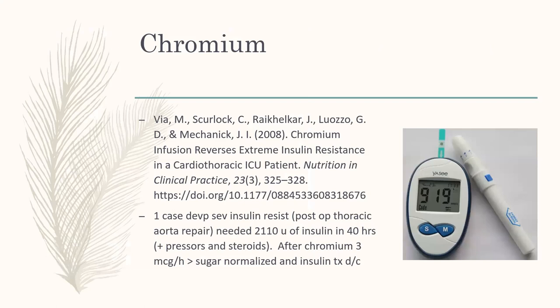And yeah, small studies here for chromium. This is just, again, one case that I saw, now how it actually lowered the need for insulin usage and even pressors and steroids. And after chromium 3 micrograms per hour, sugar normalized and insulin treatment got DC'd. So again, one of those rare studies and very small.